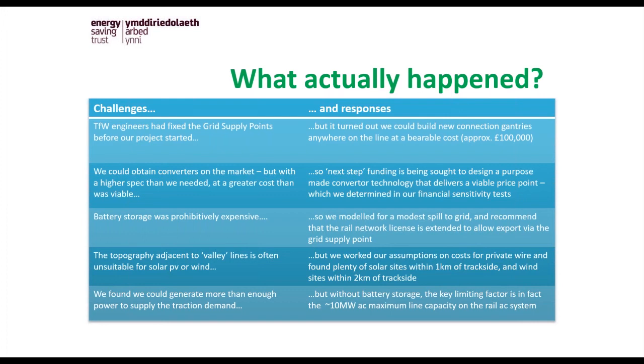But happily, the engineering design came up with the potential to just build a new connection on a new gantry pretty much anywhere at really quite a reasonable cost. £100,000 wasn't an unbearable cost to build into the model.